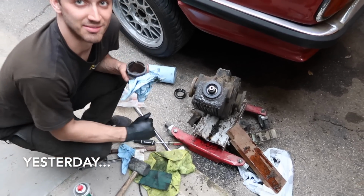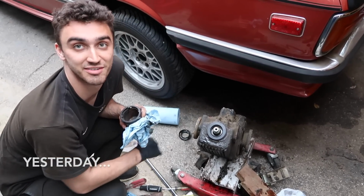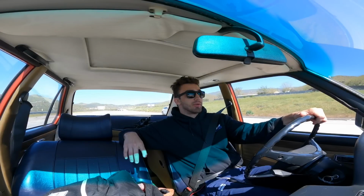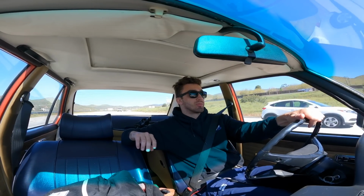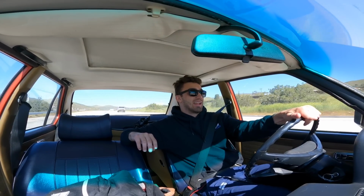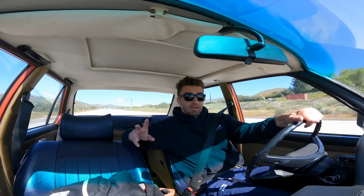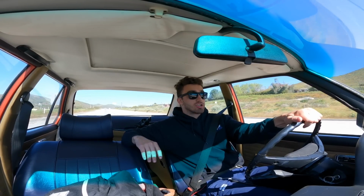So things have escalated rather intensively. This is the diff for the E12. We have it up on jack stands here. We're back at Hunter's. Welcome, everyone, to our trek back home to Chicago. We are now beginning, just got on the highway. We're heading out of California. So E12 is so far so good.